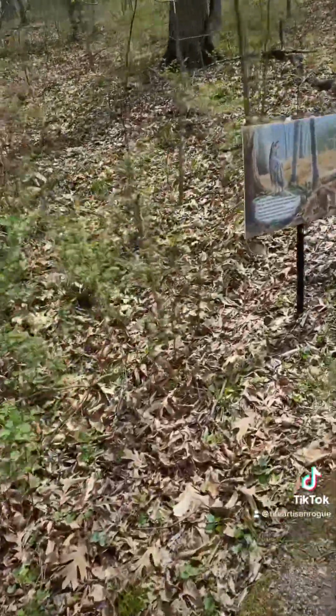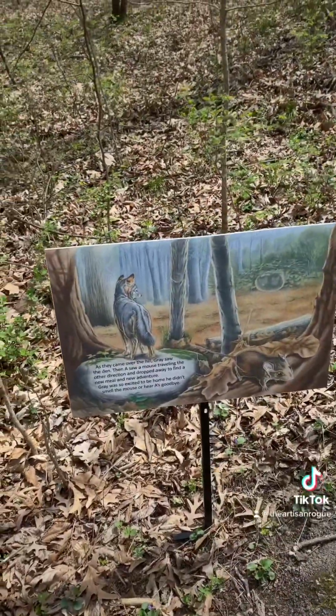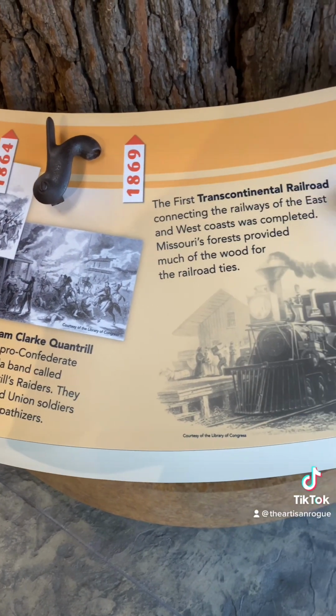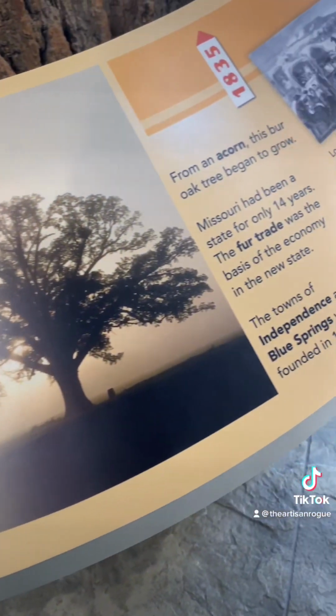This is a great place to go. If you're ever in the area around Blue Springs, this is where this location is. Go out, check out the center, check out the trails. It's great. And like I said, they've got little bits of history, anything dealing with the Civil War. This is my jam. I was a Civil War reenactor for a long time. It's just a great place to go and visit.